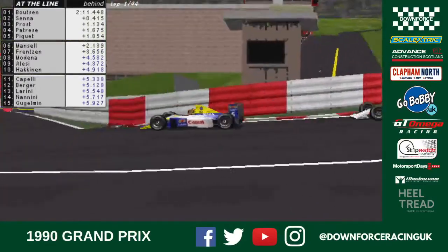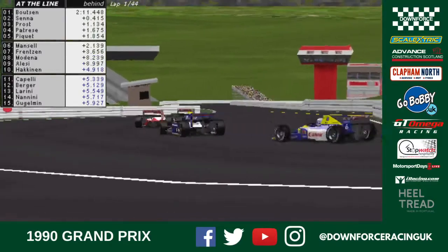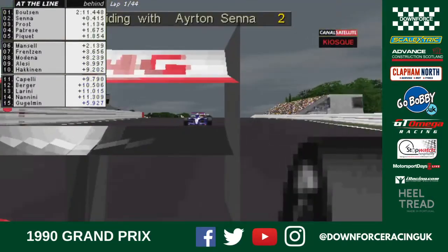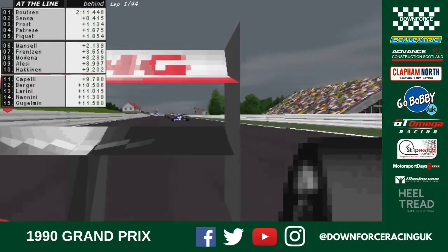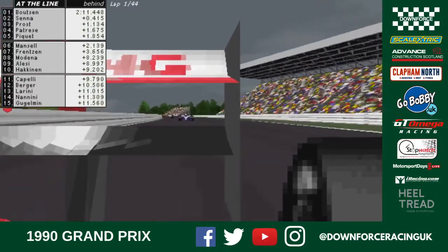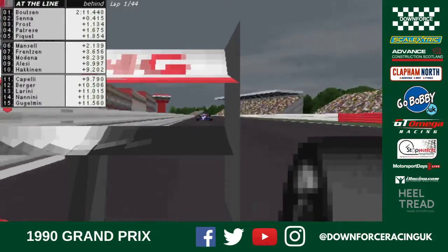And the first lap is without too much carnage, but then we had that in the main GoBobby.UK Cup qualifying race earlier on as well. So it's going to be an absolutely fascinating battle so far.